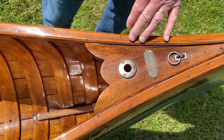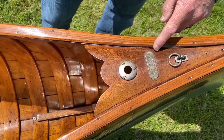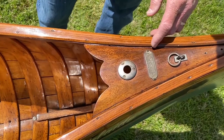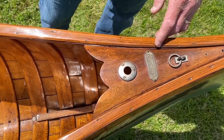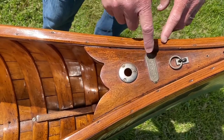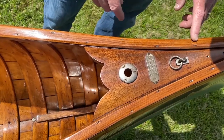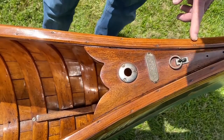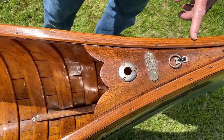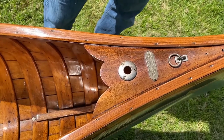This is the deck on the Crandel. It has a tag that says manufactured by H.E. Crandel, Lake Quiskamong, assuming I'm pronouncing it correctly, Worcester, Massachusetts, with the flag socket, nickel-plated brass, and a painter ring with the rectangular base plate. It also had a little step in the bottom of the canoe on the stem to receive the bottom of the flag.